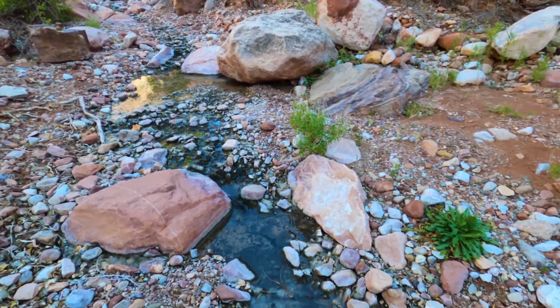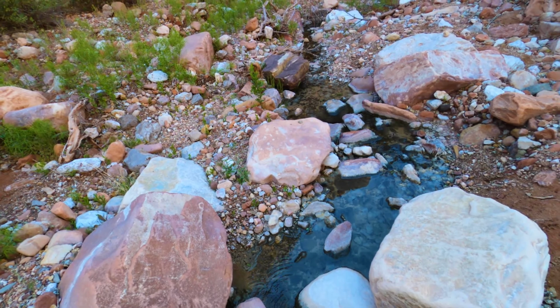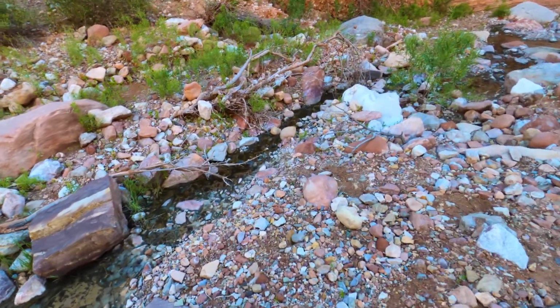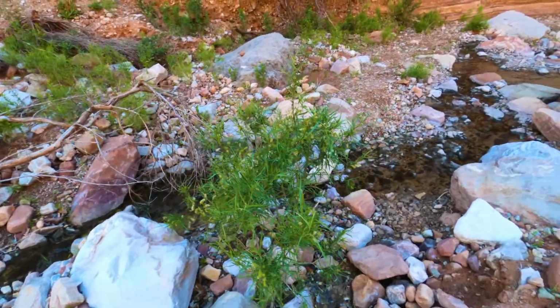Okay, we are at Hance Creek, and this is all there is of it. It's a very minimal flow, but at least it's fresh water. So we're camping here tonight.